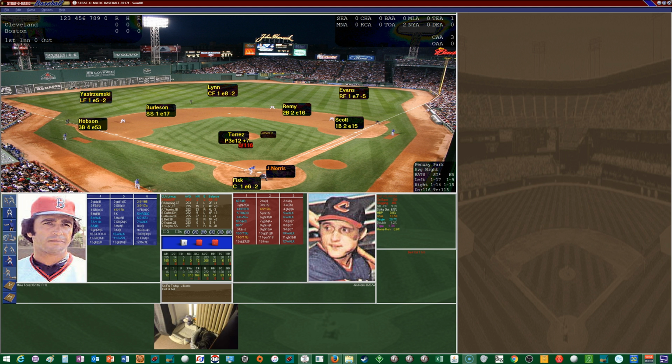And on the mound, Torrez with an average range, horrible at holding runners on with a +7, so runners will try to steal today most likely. And that's been part of it too, is a lot of the pitchers that Fisk has had, like Torrez especially, have been horrible at holding runners on. And there are a few others on the Red Sox staff that aren't so good at holding runners on.